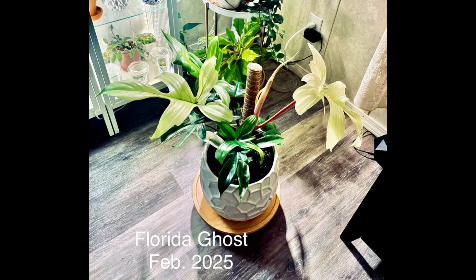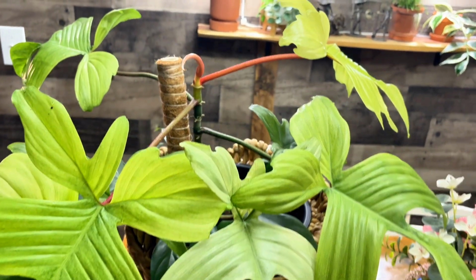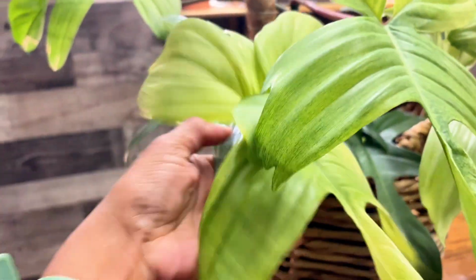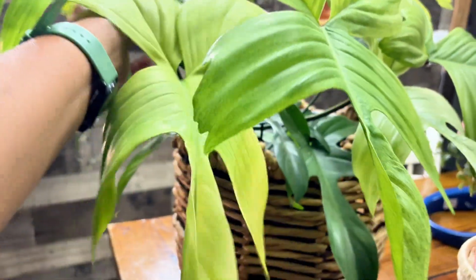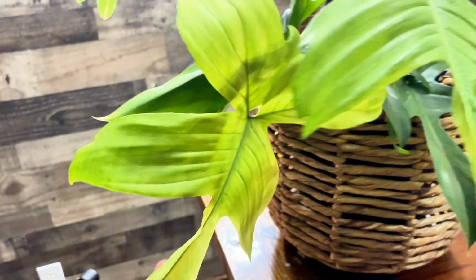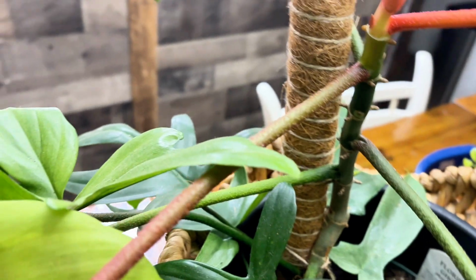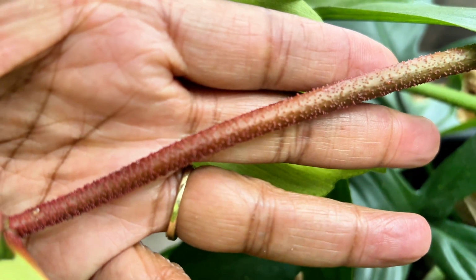Before we wrap it up, I wanted to show you the little philodendron crew I've got going on. Here's my philodendron Florida ghost, still looking spooky with those pale new leaves. The new leaves come in super pale, almost blanco, and then as they mature, se van poniendo como minty. Es verdecito, claro, bien bonito. And the petioles, ya sabes, the leaf stem, are these deep reddish color and totally fuzzy, like soft little velvet sticks. Una maravilla.